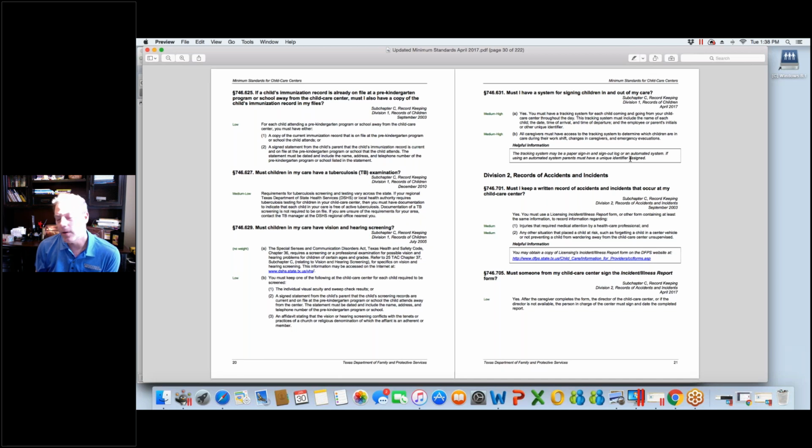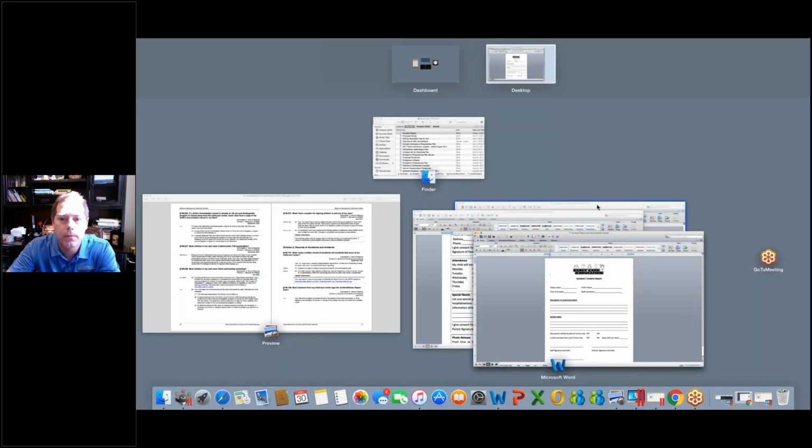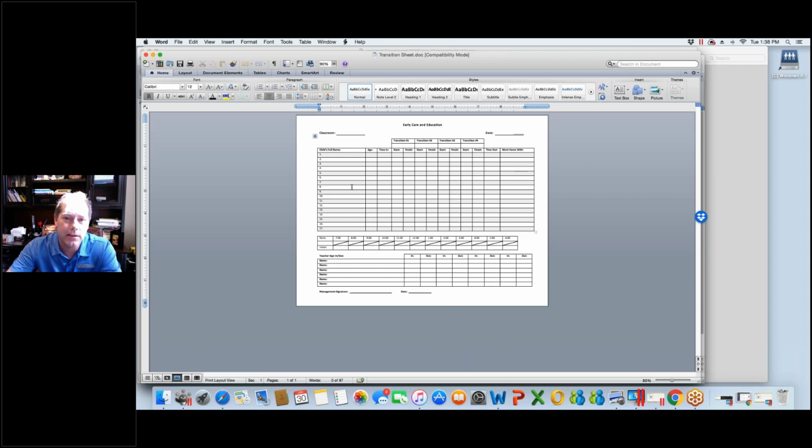We also add a lot of additional methods for attendance tracking, not only the sign in and out sheet, but also roll call sheets. One of the examples that I pulled up on the screen is what I call my transition sheet, and it looks a lot like this. Every teacher gets one of these at the beginning of the day. They handwrite the children that are present that day, because the sign in and out sheet is computer generated, so it may have children that are not present that day. On the transition sheet, I only want the children that are present. So the teacher handwrites them in, the age of the child, what time they came in, and every single time they transition throughout the day, they take roll and do name to face, name to face, name to face, and then document again when they left and who they went home with.